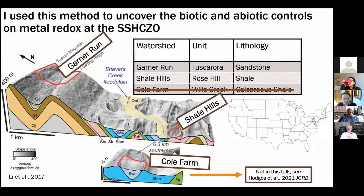And so I used this method at the Shale Hills Critical Zone Observatory, in the Garner Run watershed, which is a sandstone watershed, and the Shale Hills watershed, which is an acidic shale watershed, so right here. And then I also did this in the Coal Farm watershed. I'm not going to talk about this system because it's totally different from Garner Run and Shale Hills, but if you're interested, the paper just came out in JGR Biogeosciences.